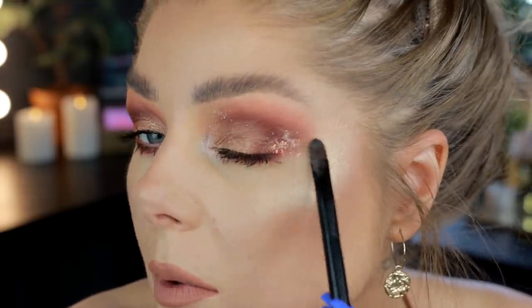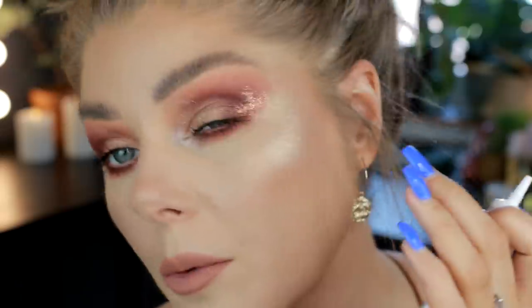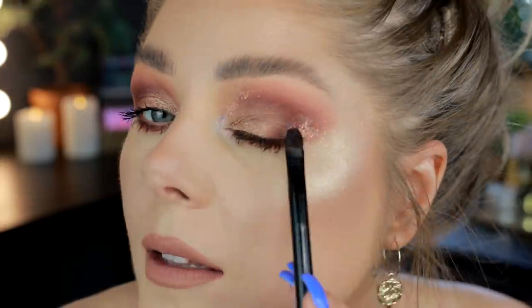But I feel pretty secure myself with glitter, so I don't mind using a bit of glitter in my makeup looks. But I like it mostly like this. So it's a little bit sparkly just around my eye. A little bit fun, a little bit exciting.